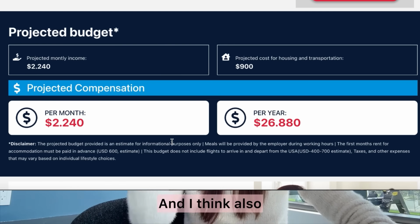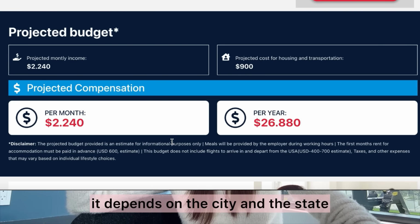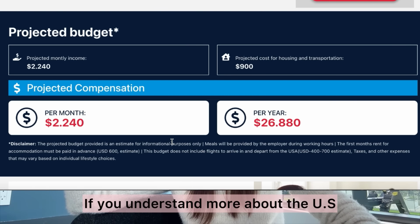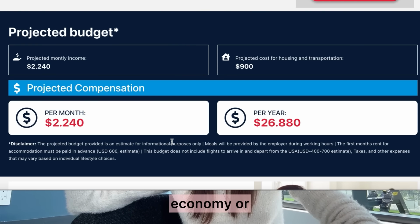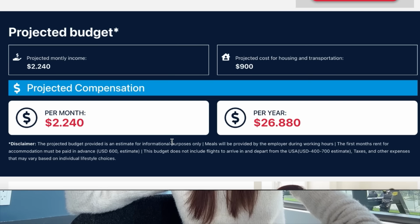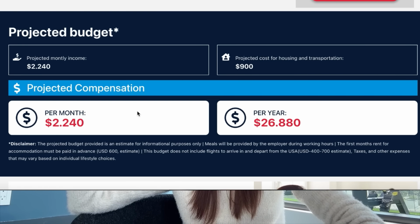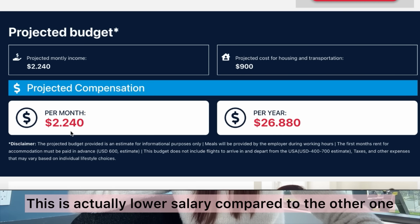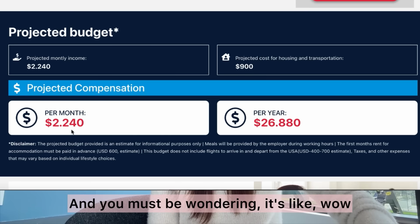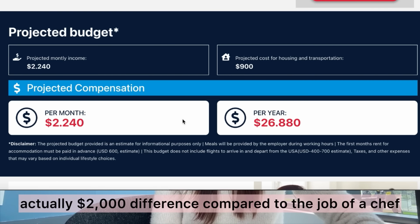And I think also because Tennessee has somewhat lower living expenses, depending on the city and the state. If you understand more about the U.S. economy or the geography, you will understand why the projected cost for housing and transportation has changed from Alabama's $600 to $900 right now. But this is actually a lower salary compared to the other one. And you must be wondering, wow, per year I only earn $26,880, actually a $2,000 difference compared to the other job of the chef.